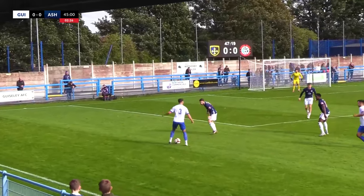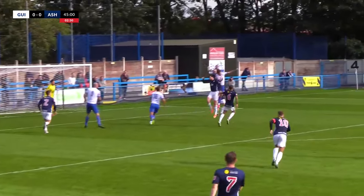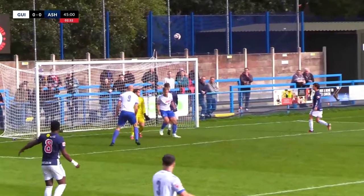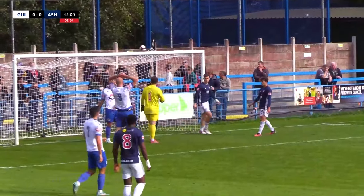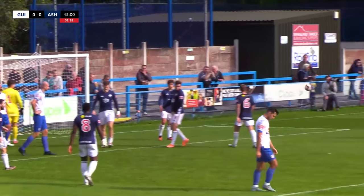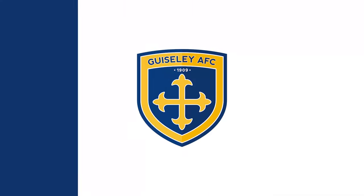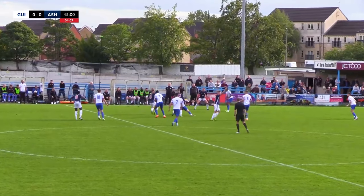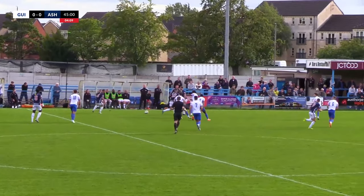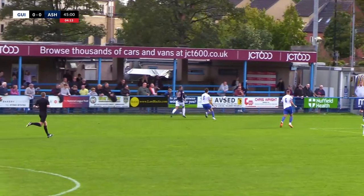Last chance of the half, you would think, for Guiseley. Stacey, cross comes in, it's towards Murphy. Murphy, oh, it's bouncing around in there and eventually goes over the bar and behind for a corner. It was Murphy that won the header, and Denton just couldn't manage to convert the chance, Nick. The half continues after Simpson takes the goal kick, and Ashton can have one last foray for this 45.